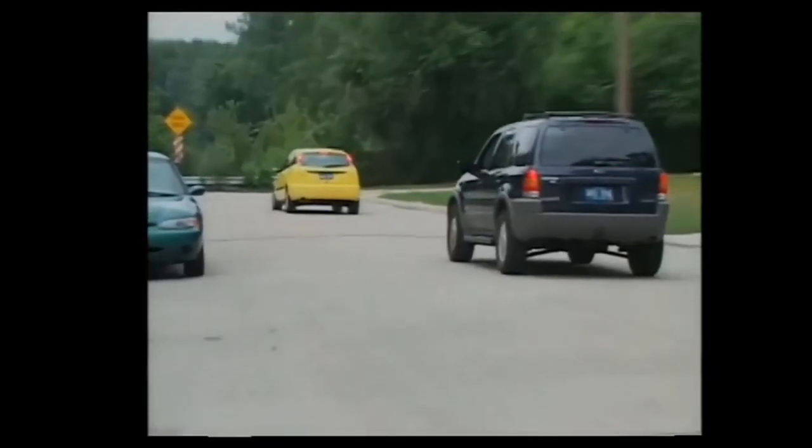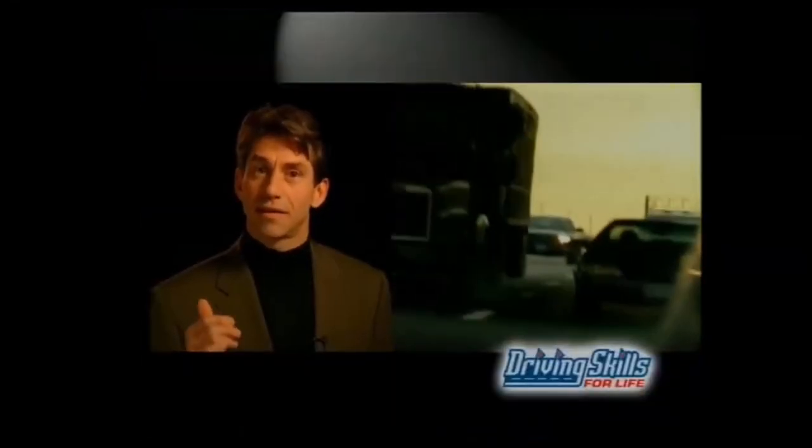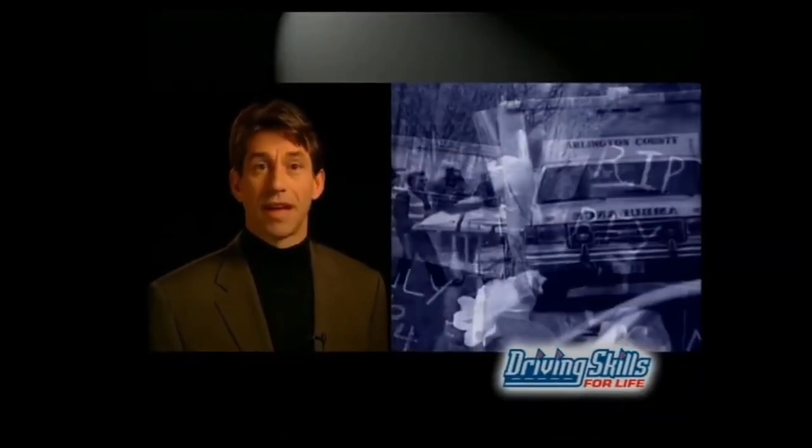Wait, there's more. We've seen how to manage the space ahead of us. What about the space behind? How can you gain a margin for safety back there? Take another look. Here's what you want to avoid: getting rear-ended. The driver behind you didn't maintain a safe following distance, and you have to suffer for it. Nearly 1 million people are injured this way every year, and 2,000 more are killed.